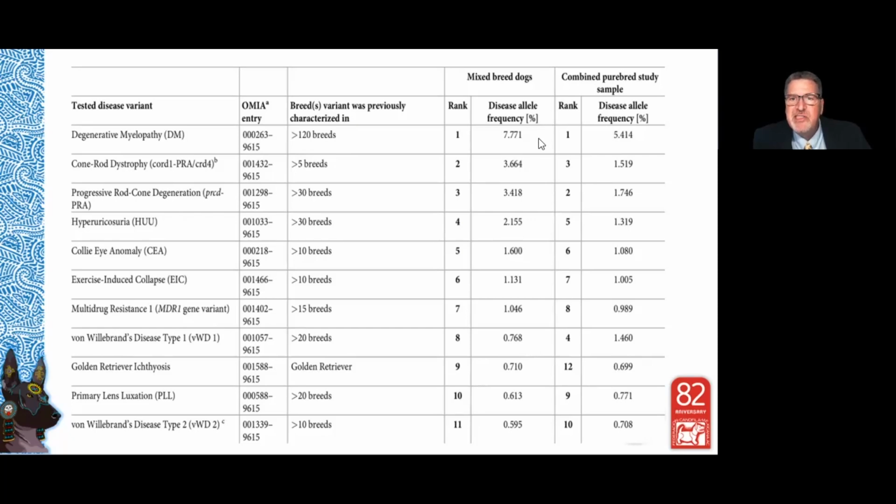It occurs at 7.8% frequency in mixed breed dogs, and on average between all breeds, 5.4% frequency in pedigreed dogs. And in some of those breeds, the frequency of this gene is over 90%, but no one in that breed has ever been diagnosed with degenerative myelopathy. And so we need to understand that validation of these gene tests in each breed is important.